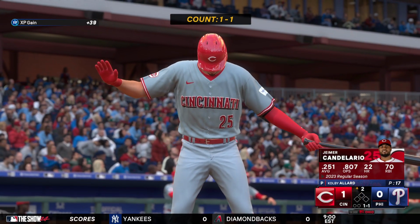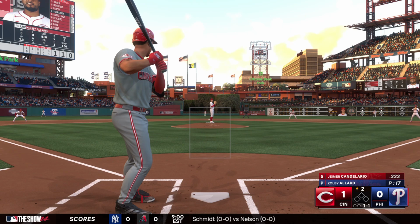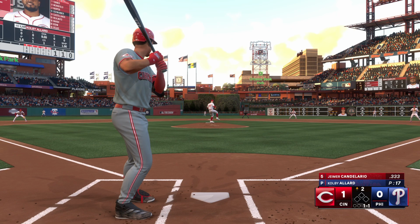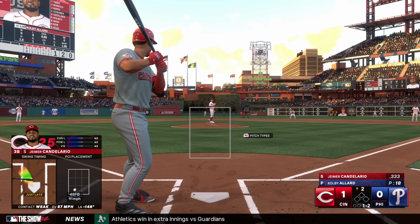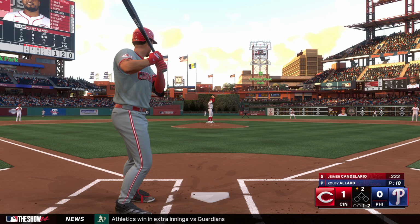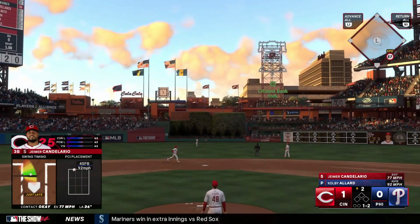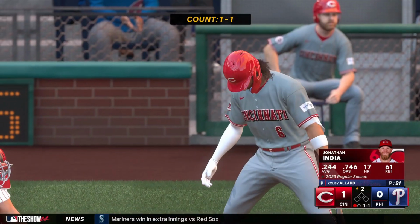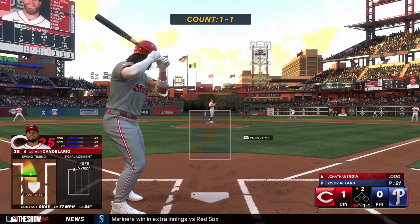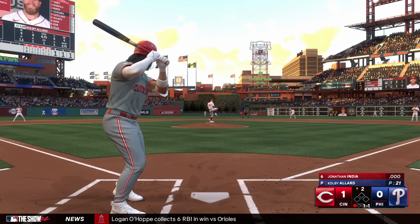Top of the second, now batting Jeimer Candelario. The windup, the pitch. And a foul ball. The 1-2. Swing and a ball lifted to center field. Rojas makes the grab. 1 up, 1 down. Jonathan India at the plate. 1 down, base is empty.